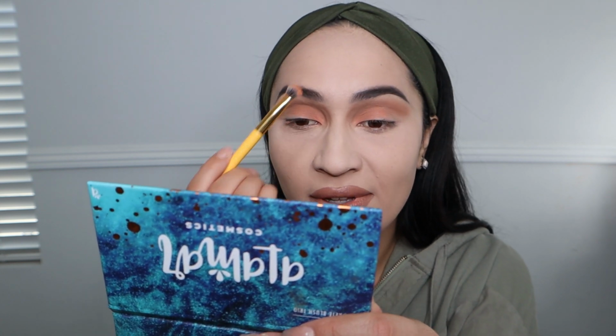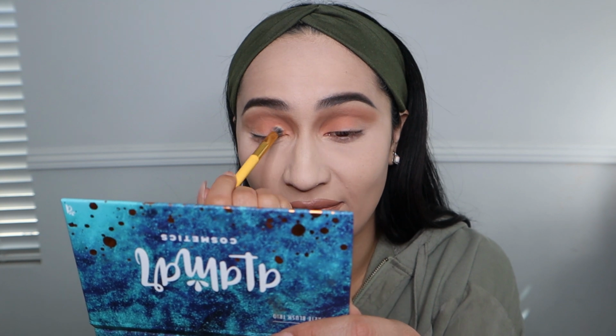So as you can see, this is giving a really, really pretty, nice pastel look to it. And of course, we're going to use the palette for what it's intended for, so don't worry about that. Now we're going to switch gears back to the complexion trio. We're going to use the darkest color, Always Summer, towards the outer parts of my eyes.